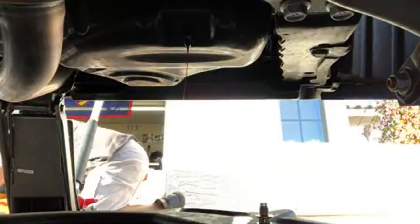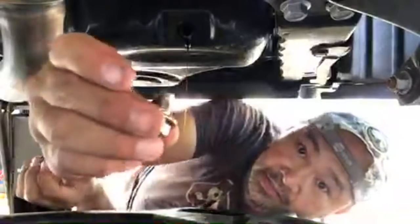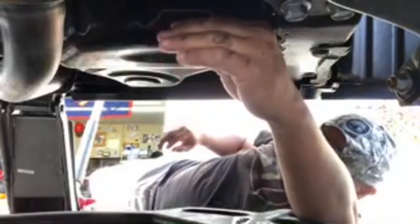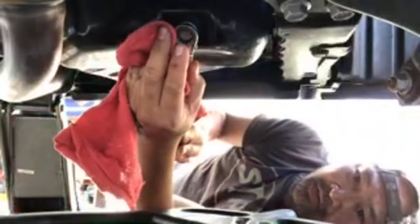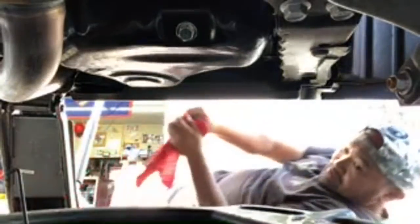Okay, let me get the... All right. Now we put this in. I hope I don't bump it. Put it in. Put it back on, finger tight, and then once it's tight with this, we go a quarter turn, and we're good. Okay, wipe it off. You could spray some brake cleaner. Take this out over here.